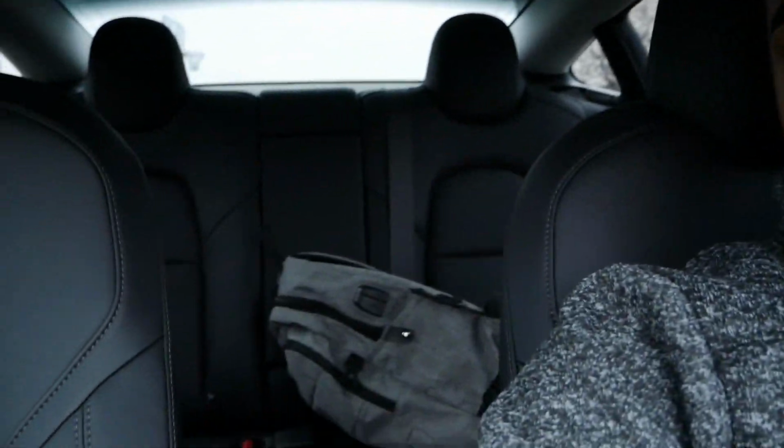We got the Tesla. This thing's pretty awesome. It's going to drive itself, hopefully. We'll put that on the highway and see what it's like, but I'm going to hit the road, and I will see you guys there.